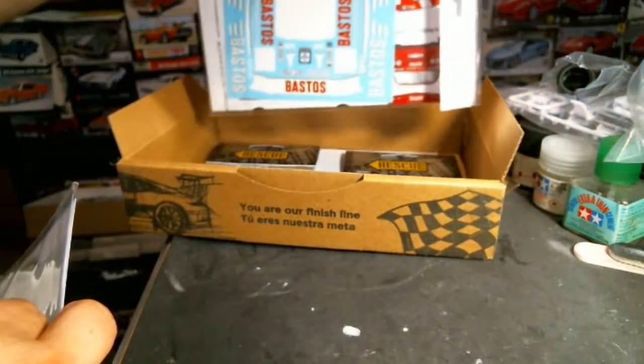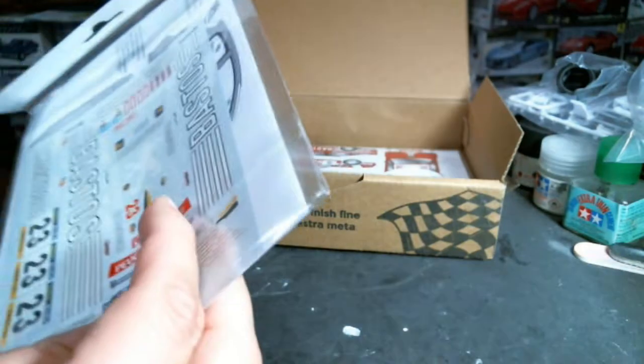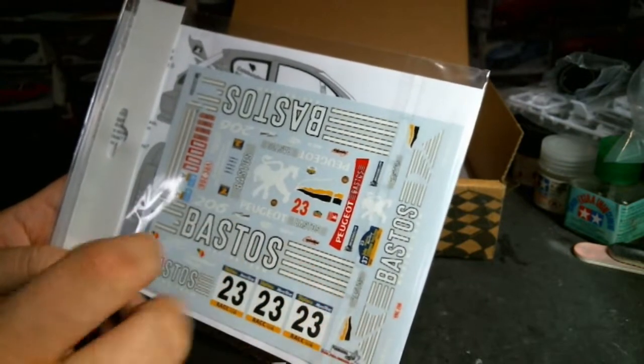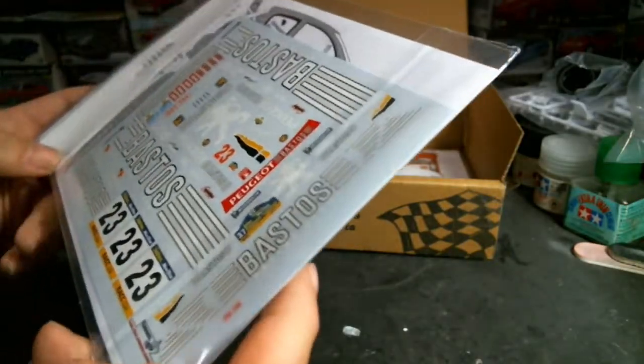There's another set of Bastos livery for the Manta that I want to pick up. I got the Bastos livery for this. Of course, the BMW M3 comes in a Bastos livery to begin with. Bastos, if you're not familiar with it, is a cigarette. So, yeah, these decals look like they're really nice.